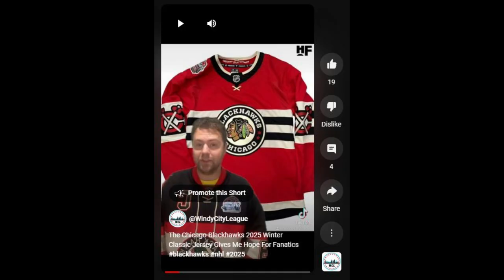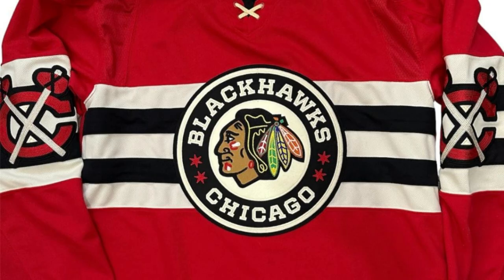I did give my thoughts on their Winter Classic jersey for this year on TikTok, but for anyone that hasn't seen that, I like it. Fanatics did a good job and they could have easily done the 40s jersey, but they didn't, and instead opted for a faux back look. No joke, but I want one for Christmas this year.